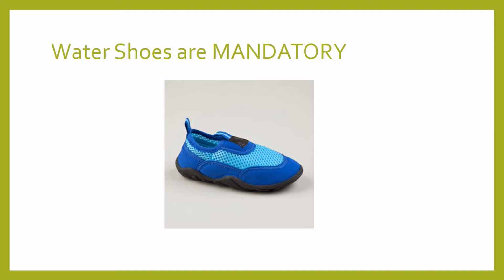Water shoes are mandatory for all activities. You do not have to wear your water shoes to the beach. If I understand correctly, you will be able to wear your flip-flops to the beach on beach day, but for all other activities, closed-toed shoes must be worn. We're going to see that in a second, and water shoes are mandatory for all water activities.